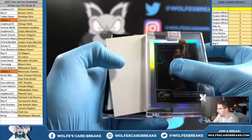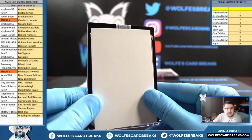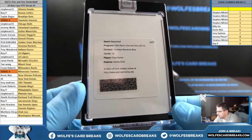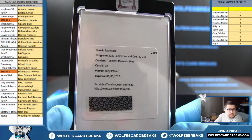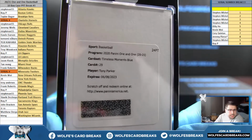Oh, shit. We got a redemption. I saw that black border. I've seen my fair share of redemptions out of here. Tony Parker, Timeless Moments Blue for the Spurs. Timeless Moments Blue, Tony Parker.